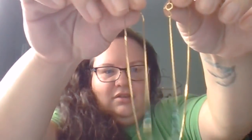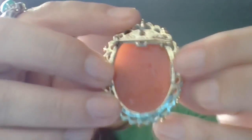This is a nice condition gold tone chain. This cameo is in there. And this one is marked, let's see, Jerry's. I remember now. Jerry's. And it has the bell there, so you can wear it as a pendant as well. And it's marked there, Jerry's. So I'm not sure about Jerry's, but I feel like this is molded and not, I mean, it's like some kind of not shell, but they have carved it.